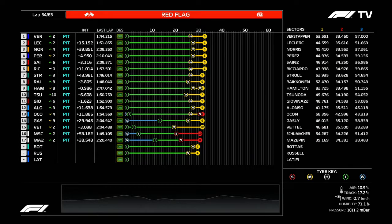Keeping an eye on many screens at Sky Race Control, Anthony Davidson. Yeah, well, that was an interesting one. I was just watching back on George Russell, the man of the moment, really. We've been talking about him.